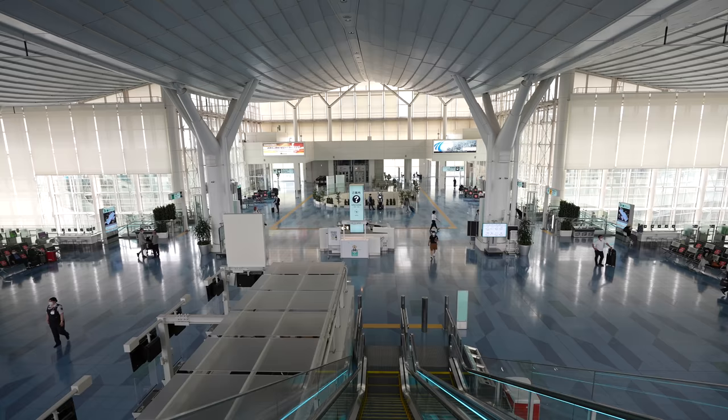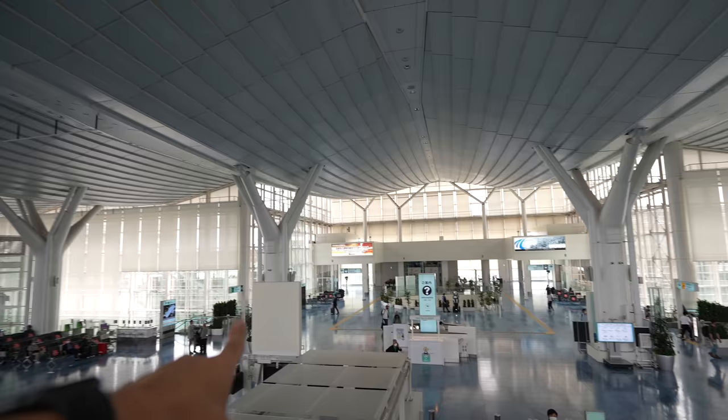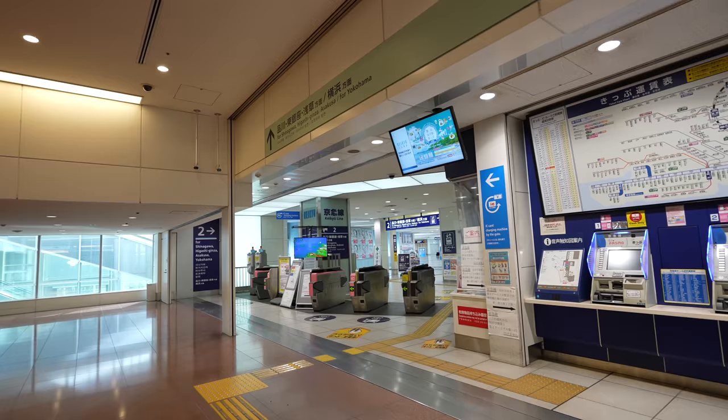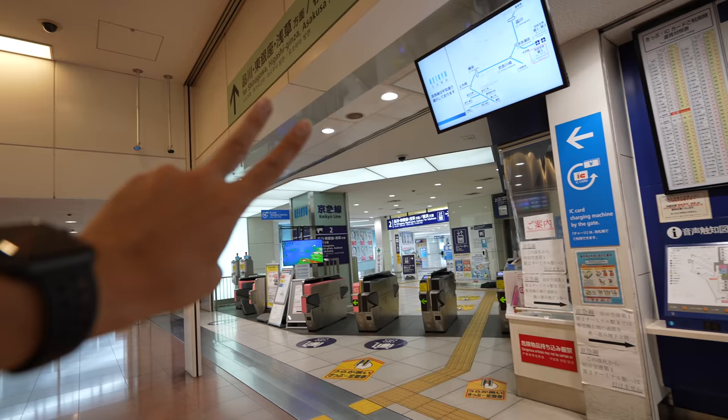Let's go. Now we are heading to Shibuya. There are two lines from here, the monorail and the Keikyu line. If you want to head to Shibuya, use the Keikyu line, this way. Speaking of the Keikyu line, there are platform number 1 and number 2. If you are going to the domestic flight, you can take number 1. But if you are heading to the cities, make sure to take number 2. And this is the entrance.